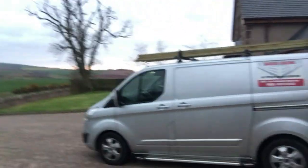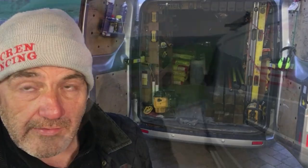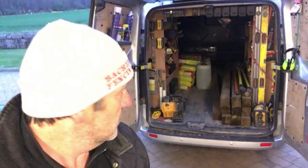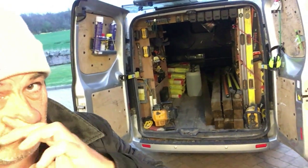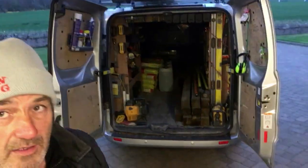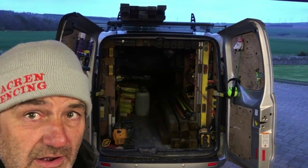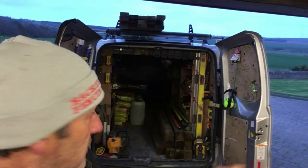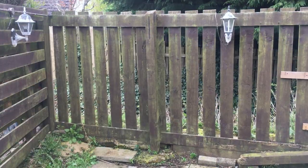So, here we've got. The particular job I'm going to be taking you on, I think it's a 20 metre hit and miss fence, 6 foot fence with a gate. It's what I do. The first job tomorrow is always to rip down the old fence and install the fence posts. But that's us loaded, ready for the morning. I'll just get the rest of the tools in and hopefully we'll see you on site tomorrow.